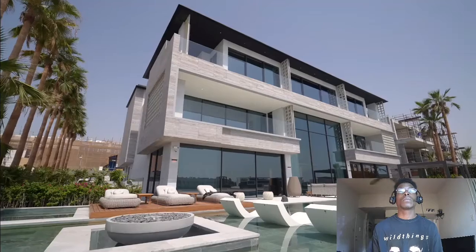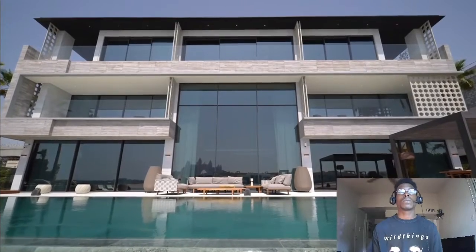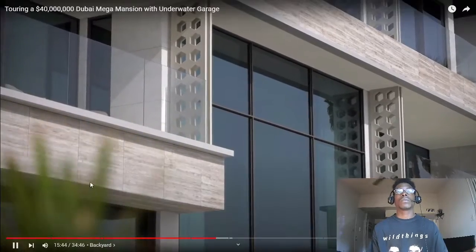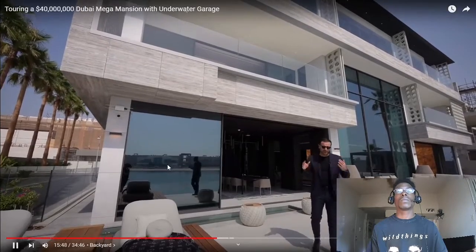And looking back, the architecture of this property is absolutely stunning. And just like the front facade, we have the same travertine clad and these decorative concrete panels on this side. House looks great on the exterior. I think Seo did a phenomenal job with the design.